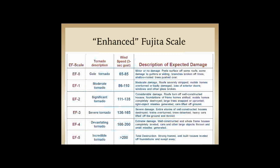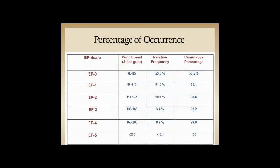As you can see with the Enhanced Fujita Scale, the EF scale, we rate tornadoes from an EF0, which are pretty benign, 65 to 85 miles per hour, down to the EF5, up to 300 miles per hour. But the interesting part is the EF2 through EF0 are the wind speeds that are more or less represented in the building code. We have ways to easily design for EF2 and below. And if you look at the percentage of occurrence, the EF2 and below represents almost 96% of all tornadoes.